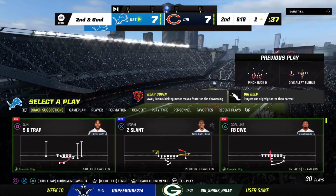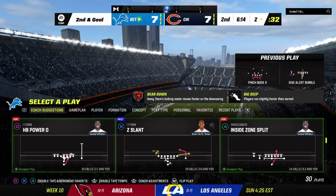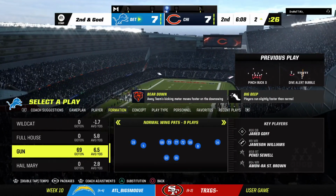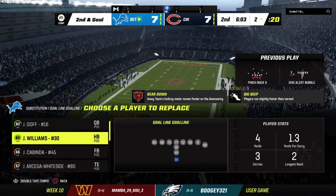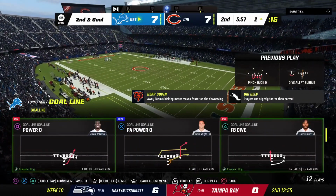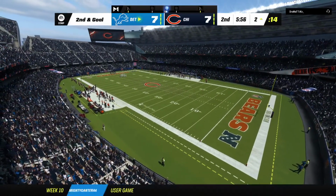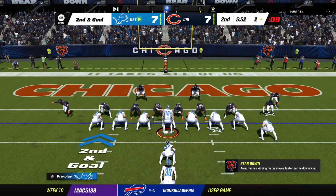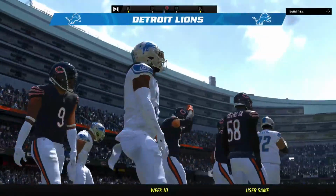2nd and goal. Well, Brandon, we always know that once you score 1 touchdown, you're without a doubt. And so far today, he's got 1, but was denied as he tried to get the 2nd one. From the 2 now, 2nd and goal. Swift will take this one in. It's a Lions touchdown.